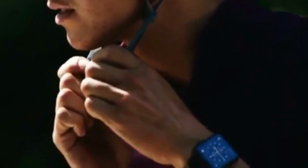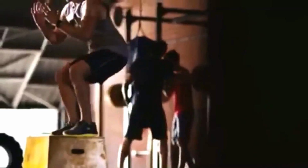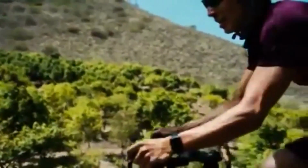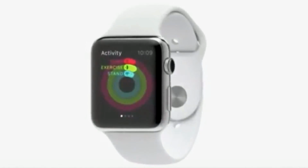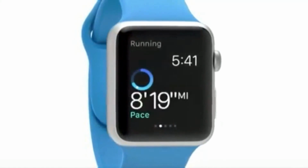Apple Watch is designed to help anyone who wears it lead a healthier life by being more active. From people who just want to be more active throughout their day, to those who work out a few times a week, to athletes committed to improving their performance. Apple Watch brings together the capabilities of an all-day fitness tracker and a highly advanced sports watch in one device you can wear all the time.